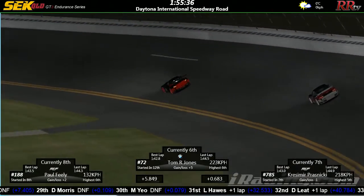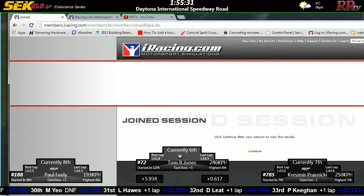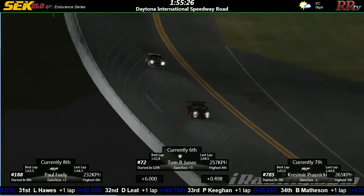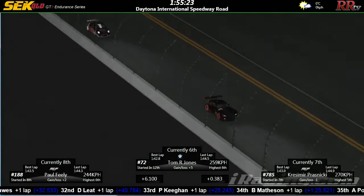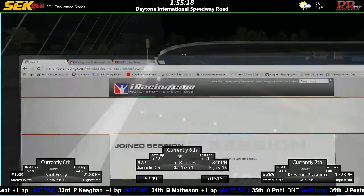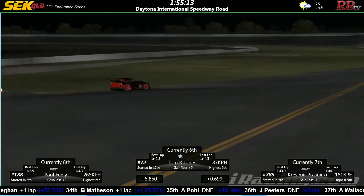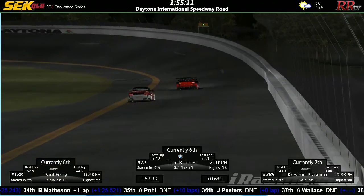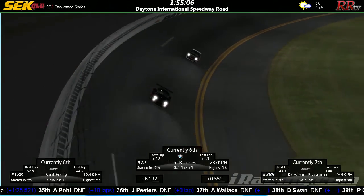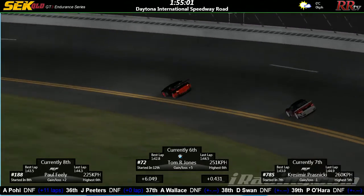Yeah, Paul's backdoored it here, and I would say that Tom might have given him a tap. We'll just have a look at that. Yeah, no, I can't see anything, but by saying that, everybody seemed to have disappeared for a while. But the car 72 BMW of Tom is a steady job, 44.4 last lap, 7th position now.